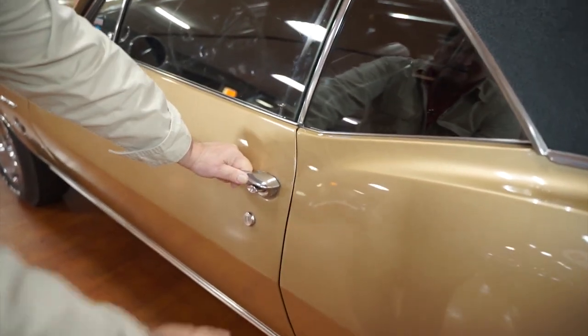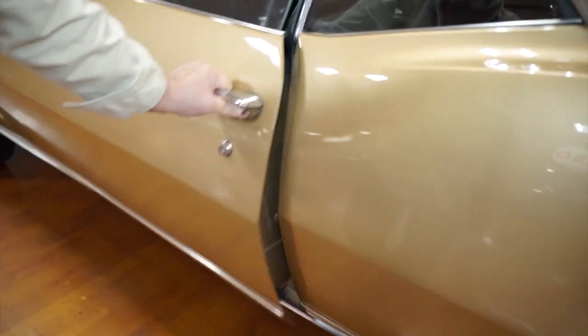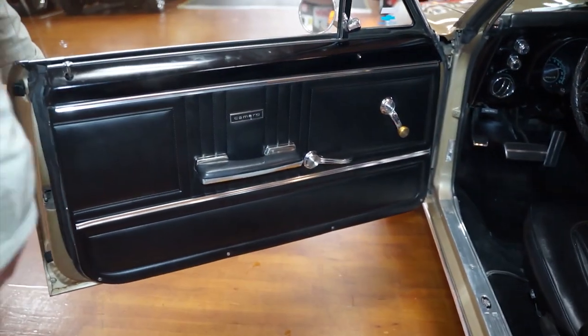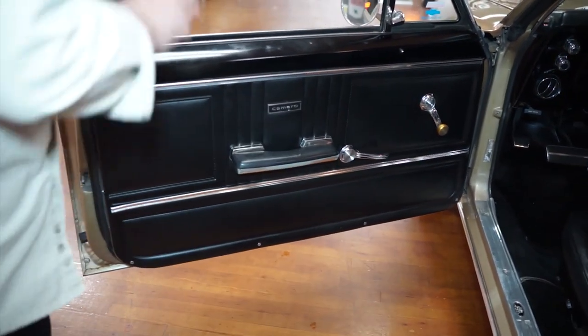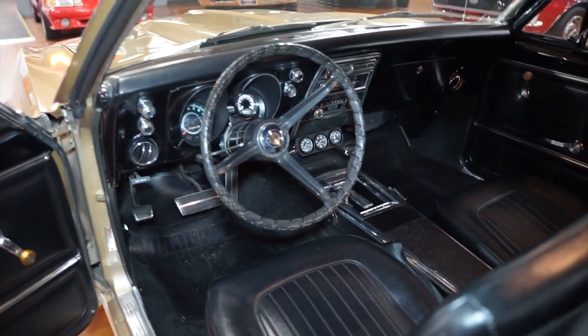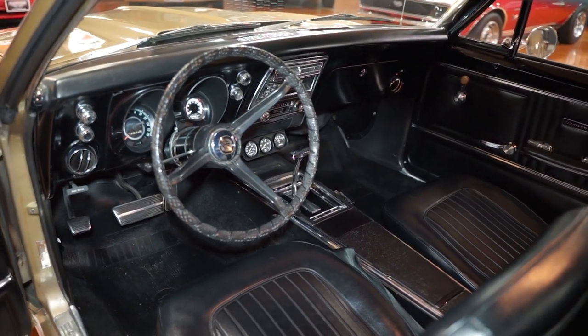Chrome on the door handle is as nice as you'd ever hope to find. And look at the door fitment again and the gap. I can open this guy up a little bit here. Door panels are really nice, molded armrests just the way they should be. Someone's put a leather wrap around the steering wheel, but it does have the correct style steering wheel with a tach mounted on the steering column.